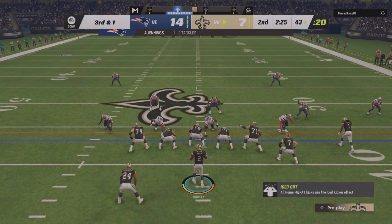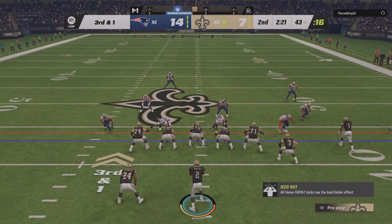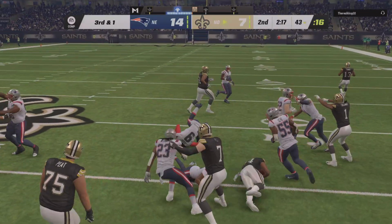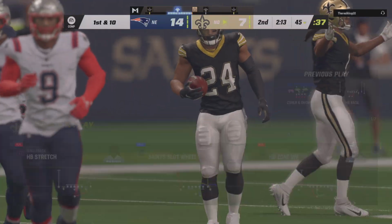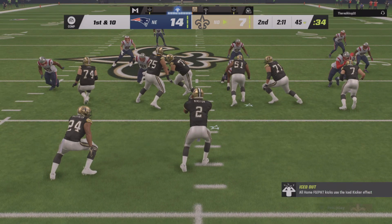That was a nice run slant route, and what the receiver's trying to do is make the defender think he's going upfield for a deeper route, and then breaks it off, usually after about 3 to 4 steps, and cuts towards the middle of the field. And now what he's trying to do is use his body to keep the defender away from the football and give the quarterback a really nice target.